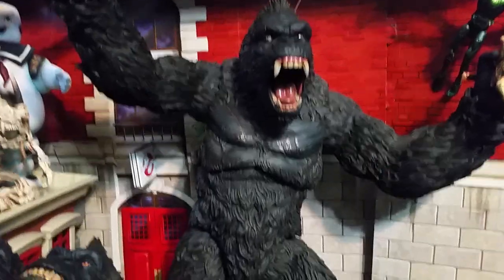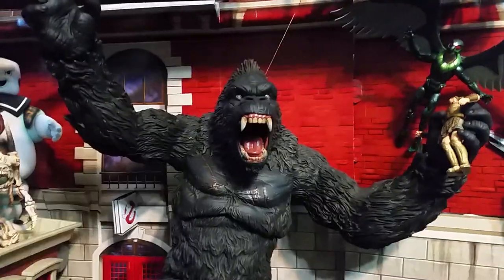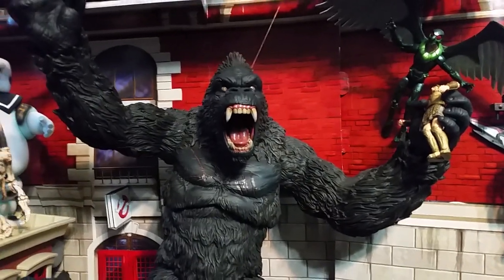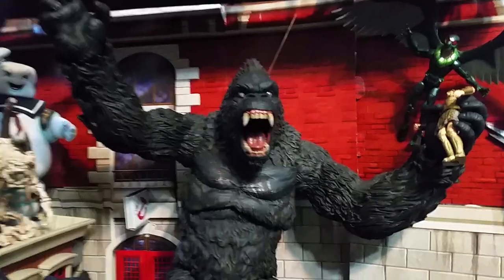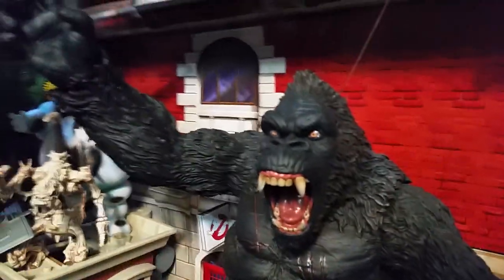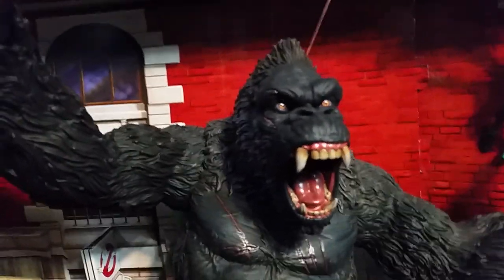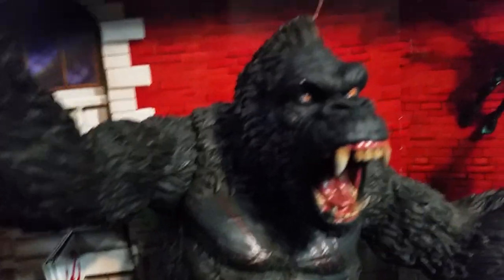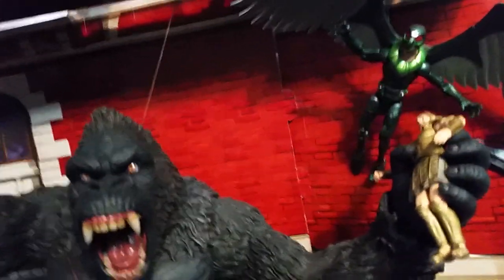And then the arms go up and down and all that, and the wrists swivel. We're not getting this guy for the articulation. We're getting this guy for the sculpt, the paint, and just the sheer size of him. Look at the eyes there with the glossy paint, and the glossy paint on the tongue. I love how the teeth look. He blows all the other Kongs out of the water.